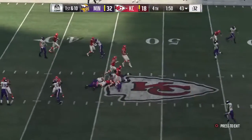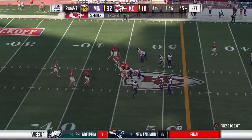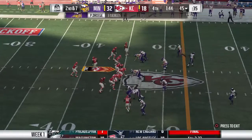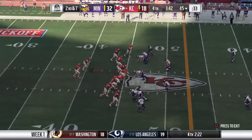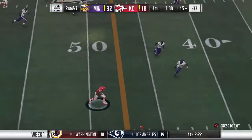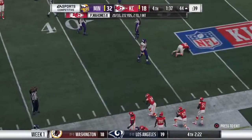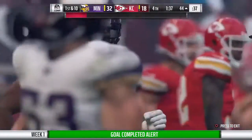They'll run it now out of the gun. And he'll take this one up close to about the 45. Give him 3 on first down. It'll set up a 2nd and 7. Now Mahomes throwing on 2nd down. And he will find his man on the outside. It'll go as a gain of 10 and a Kansas City first down.